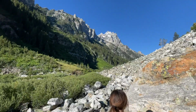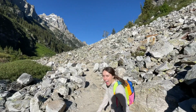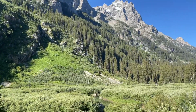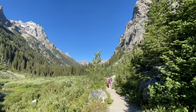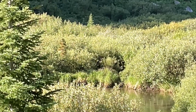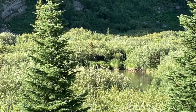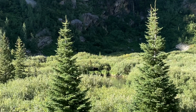We had no problem just walking along, taking lots of pictures. And this area right here with all these groves of bushes is actually where they say moose are bedding down often. So we saw actually 2 full-grown bull moose while we were right here in the canyon. You can see him coming out of the bushes. And if nothing else, Cascade Canyon was worth it just to see those 2 moose.